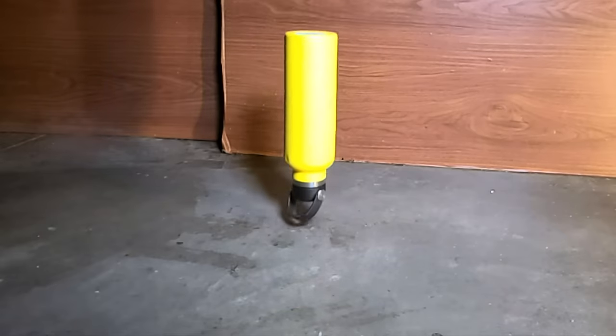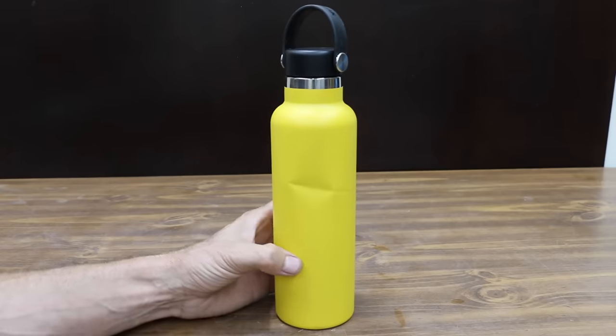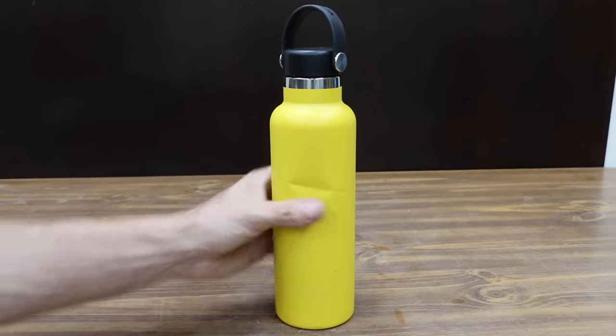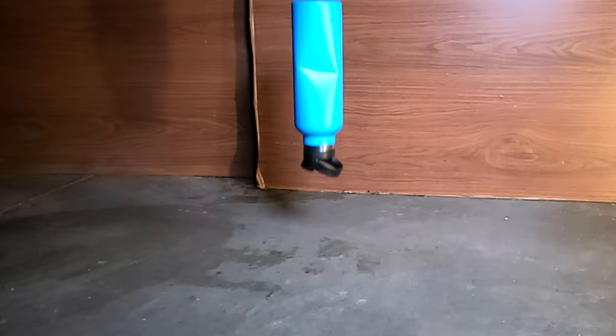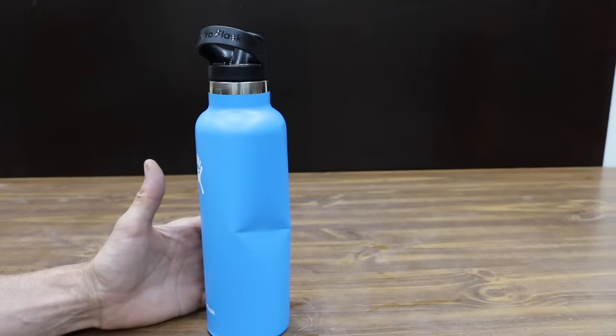Hydroflask survived the impact without damage. I don't think I've ever seen a Hydroflask that didn't have a dent in it. This one actually held up fairly well with a very small dent compared to some of the other brands, and it still doesn't leak. The Hydroflask Sport also held up really well. Other than a little bit of cosmetic damage, the Hydroflask held up very well.